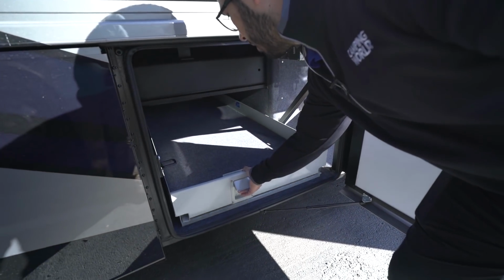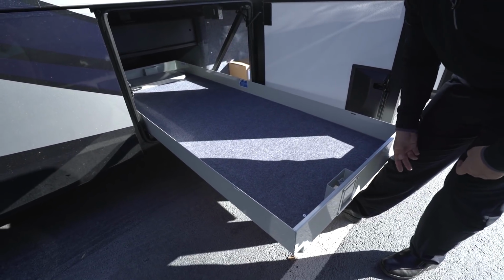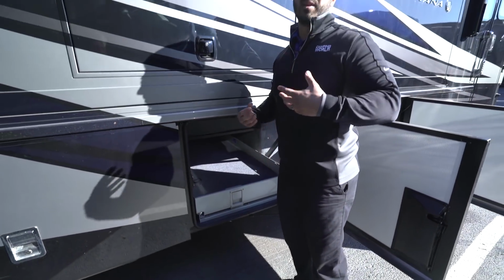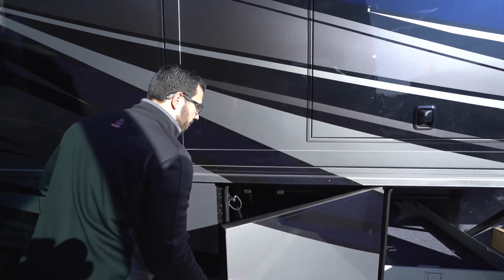Large pull-out tray here. You can see that, how it's nice and long there. It goes all the way through. You'll also see you have some tiles there on the far side. So that way, 10, 12, 15 years down the road, maybe you break a tile and they no longer make it, you have some spare tiles from Newmar, so you're able to replace it.